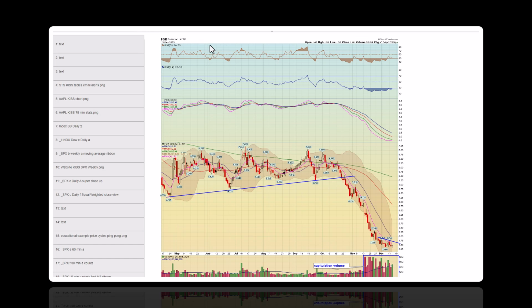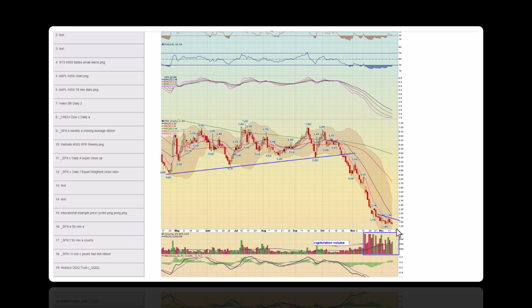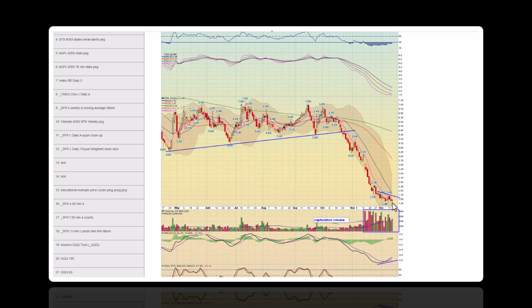And chart 84, FSR was a new long idea from last night. I bought a little bit today. So this has had a massive sell-off from that trendline break, but notice the huge pickup in volume here over the last month. That's capitulatory volume. I just need a trigger. I bought a little bit based on an intraday chart, but I do think this is nearing a bottom.